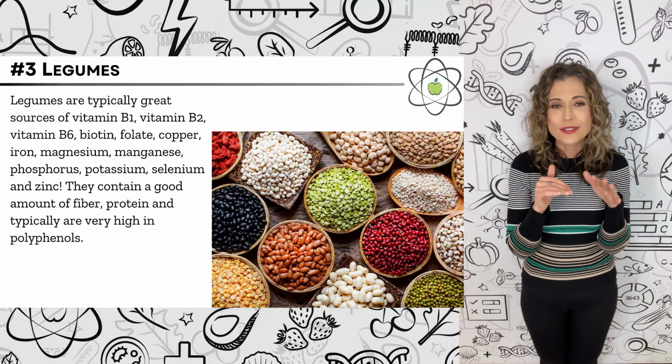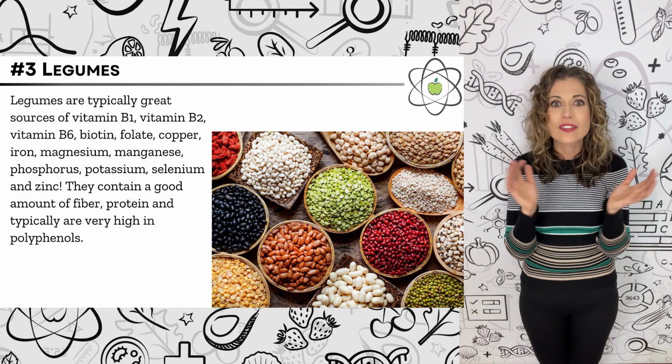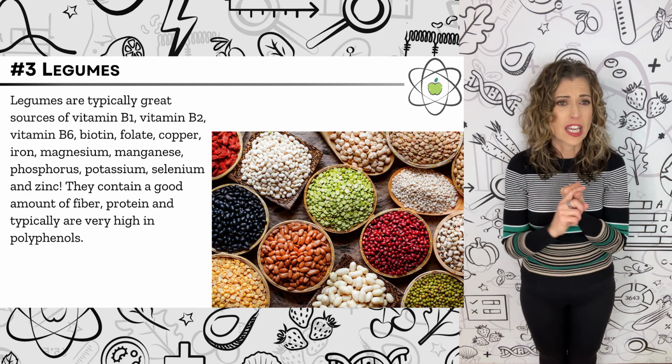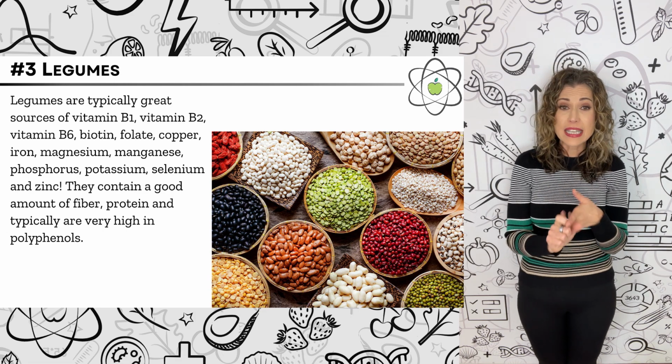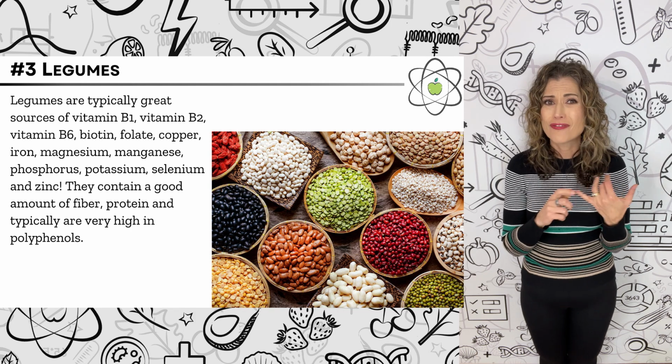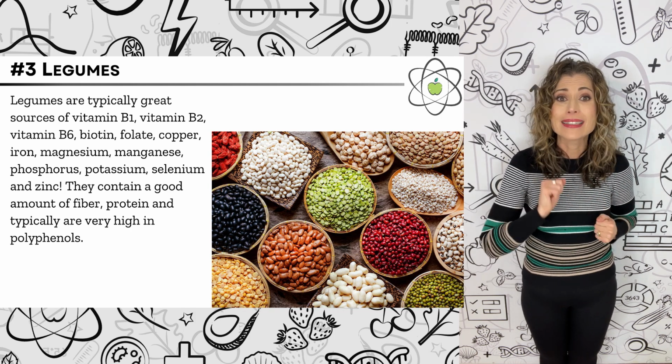The third food to add for our overall health is legumes. Legumes like lentils, chickpeas, beans of all kinds, and soy products are great sources of fiber. Vitamin B1, vitamin B2, vitamin B6, biotin, folate, copper, iron, magnesium, manganese, phosphorus, potassium, selenium, and zinc. They also contain a good amount of protein and are typically high in polyphenols. So let's look at how much benefit we can expect from how many servings of legumes.